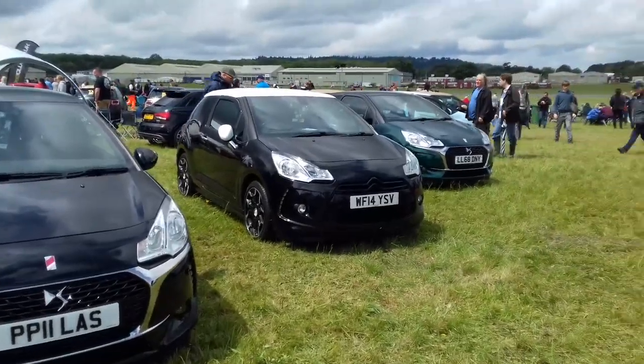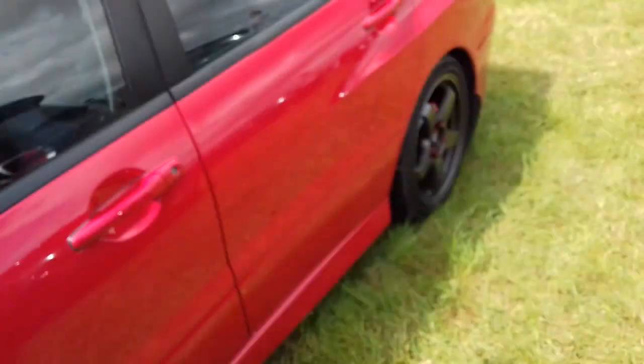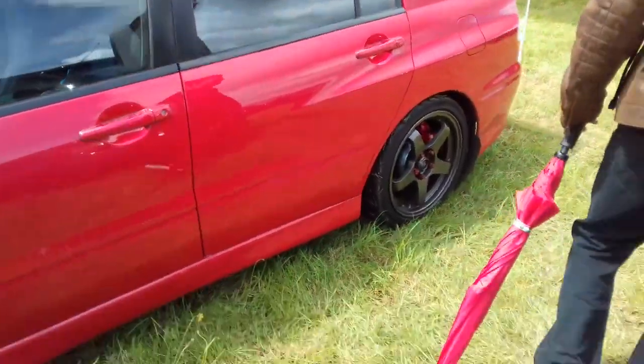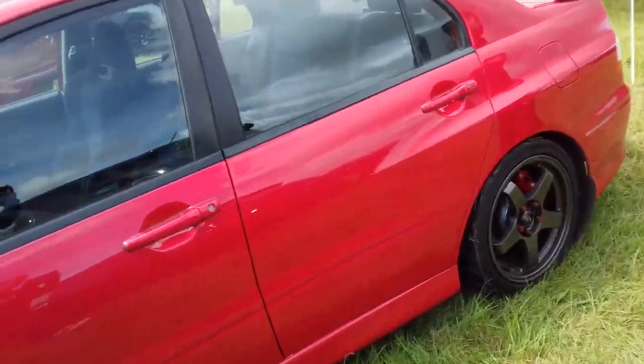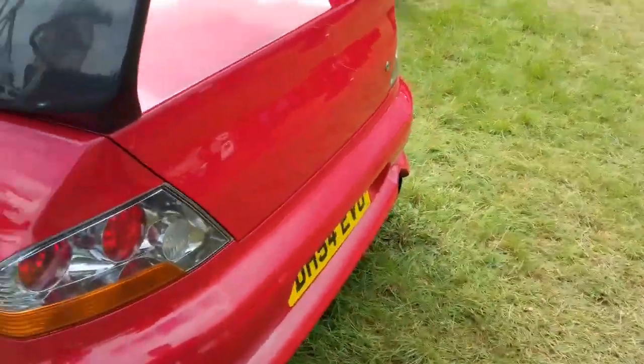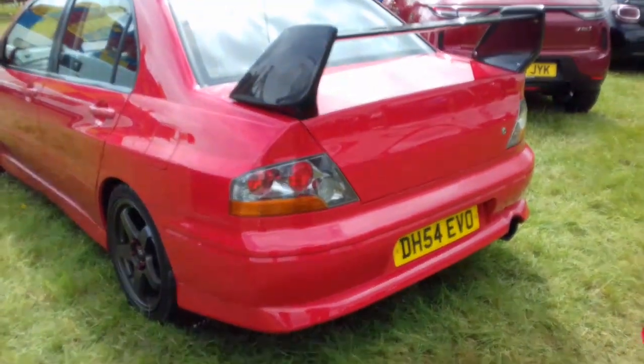Here are some Citroëns. Right, that's done. And in amongst all the Citroëns, we found, somehow, an Evo. There's an Evo 9. Or 8. It's an Evo 9 or 8, I know that much. It's got no badging, so I can't be sure, but I'm pretty sure it's a 9. It doesn't look like an 8.